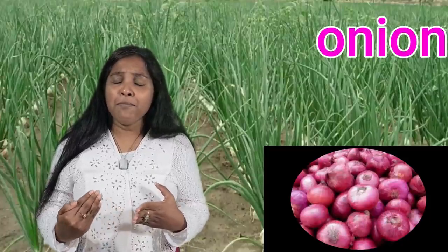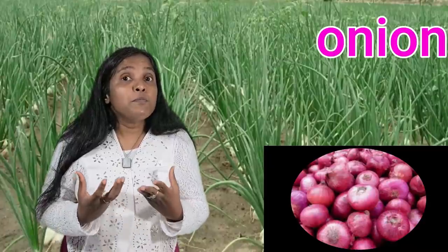There's a thin skin outside. Mostly it is purple and pink color. Inside we can see white flesh. We need onion for all the dishes.